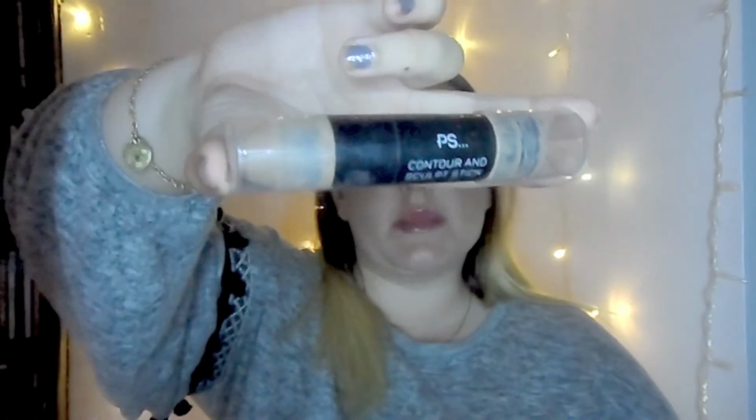I also use the Primark PS Contour and Sculpt Stick. I think this one only cost me like £3, and I think I saw someone on Instagram using it. It's like a little stick like that, and this one's really good for my nose, because I hate my nose, so yeah, it comes in handy for the nose.